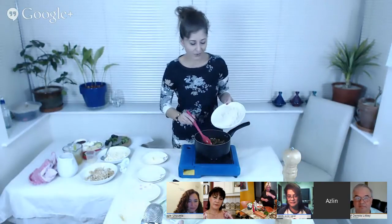Basmati rice is best for this, but really I suppose any long grain rice will suffice. You add the rice into that fat and the spices, and you're going to coat the rice with the spices and the butter. Give it a nice good coat, again, only about 30 seconds.